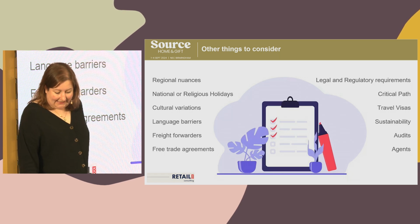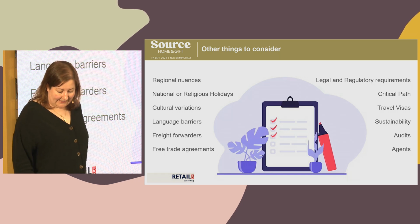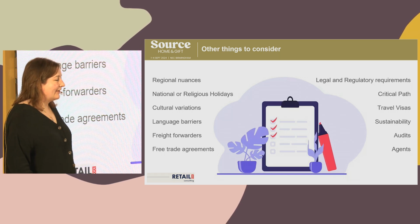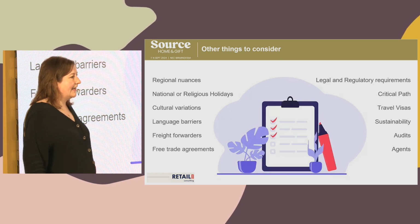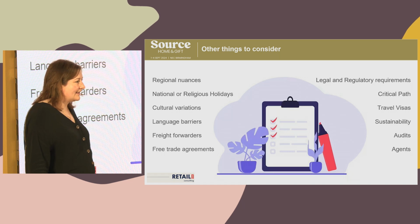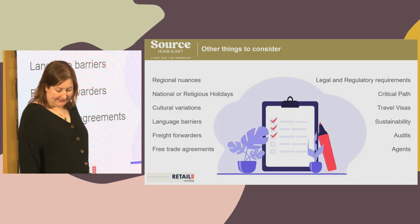Travel visas, again. It's amazing to go and see your production facilities in real life, but some people do get caught out, as a lot of the far shore countries especially need travel visas. Getting those in advance is a massive part of your planning and can take a lot of time and resource.